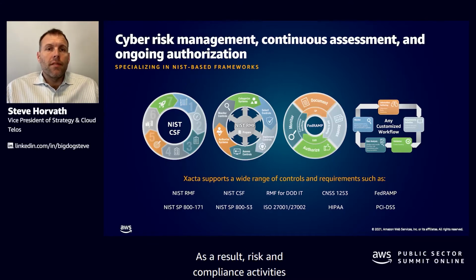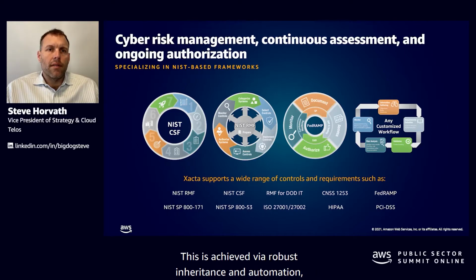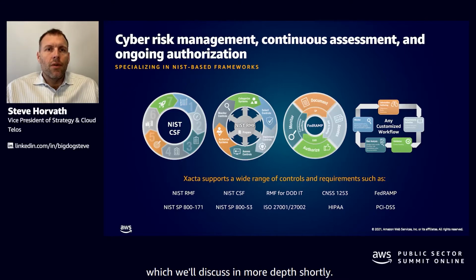As a result, risk and compliance activities that historically took organizations anywhere up to 18 months to complete are being completed in 2 to 4 weeks. That is a dramatic reduction, not only in time, but also in cost and ultimately frustration for everyone involved in the process. This is achieved via a robust inheritance model and automation features, which we'll discuss in more depth shortly.